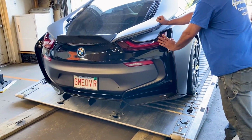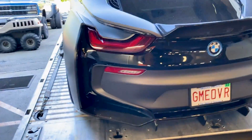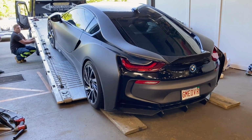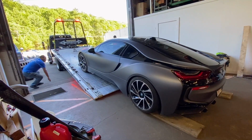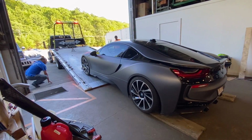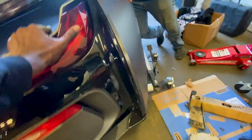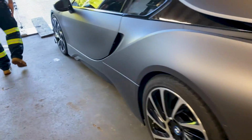Watch it torque. There you go. There she goes. Oh, no. There it is. There you go. It's off. Tell me when. All right, planks. There we go. On the wood now. There it goes. Get out of the way, Rich. Get out of the way. I got it. That was perfect. It's off.